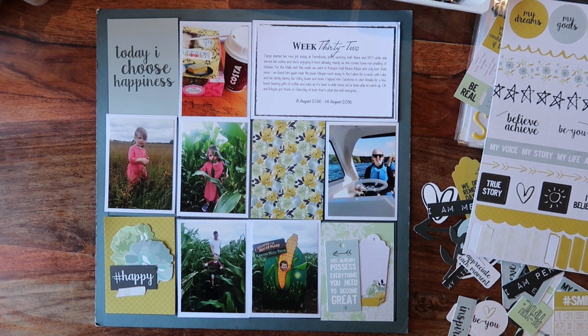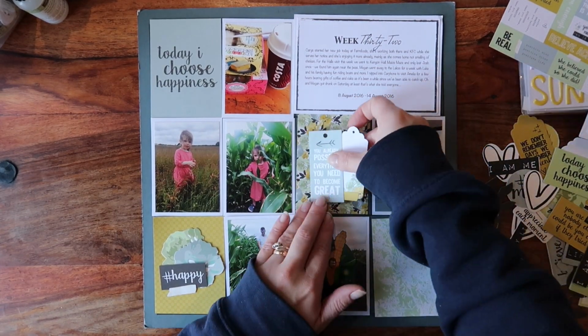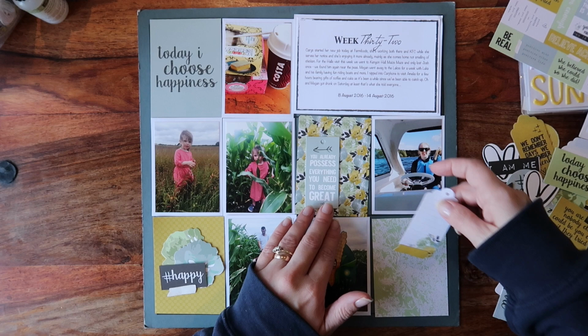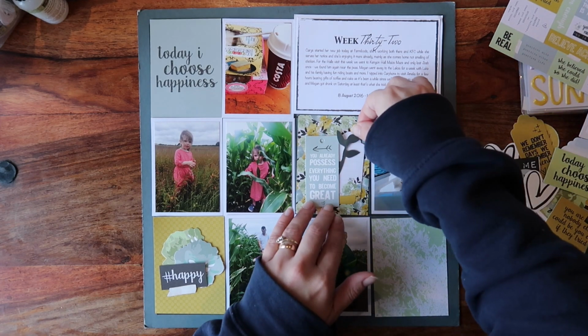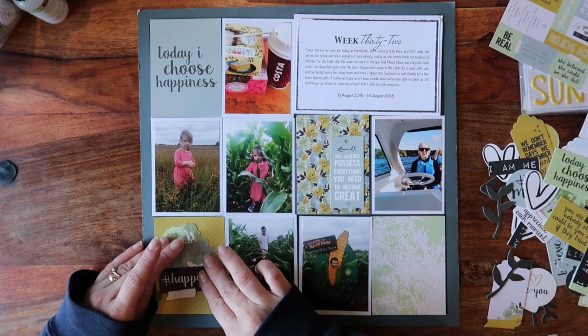And I'm just showing you my stew, which I had for, I think that was for tea on this day, maybe lunch. So anyway, I had a pause while I had my stew. But anyway, back to the layout.